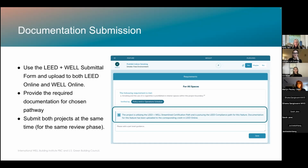You will then upload the required documentation to either your LEED or WELL project, depending on which compliance path is being chosen. We'll discuss this further when looking at the crosswalk, but you will choose one compliance path. The feature or credit specific documentation only needs to be provided in the platform of the compliance path chosen, not both.